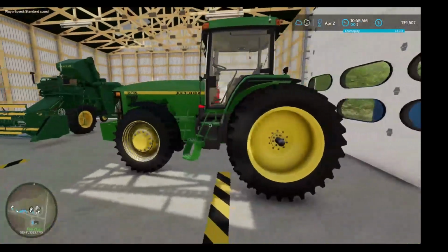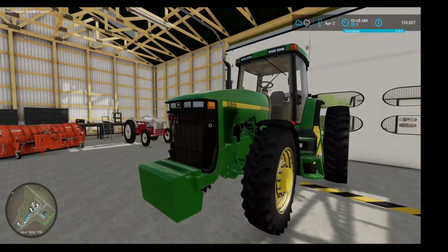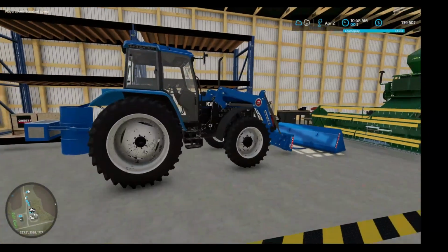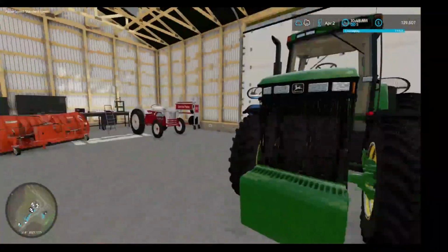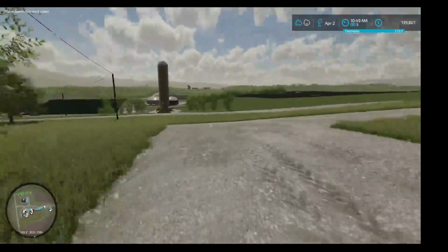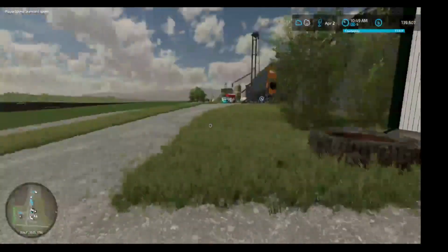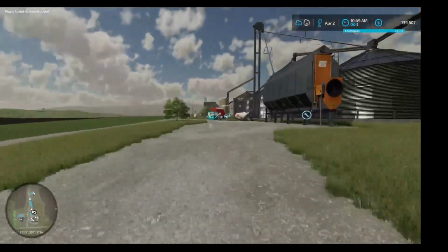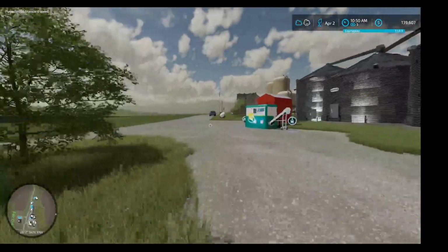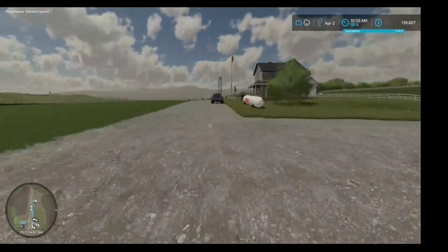Well, that tractor's done us pretty darn good, I think. Cleaned up very nicely with a little bit of water. I'm pleased with that. Anyway, we'll get this door down. And let's go get the truck, and we're going to load up a little bit of silage and sell it off. And then we will look at maybe getting some cattle delivered.